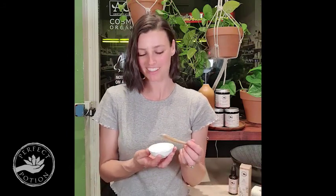As you can see, it's in a powder form and it can be used as an exfoliant or a mask, or you can combine the two and do a 2-in-1. Very versatile. Okay, so what's in it and how does it work? Well, this product is absolutely packed with a lot of different ingredients that all have their purpose.